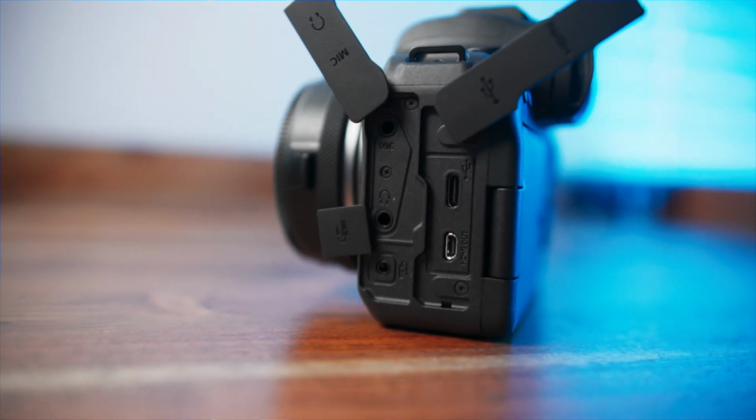There's a full size. There's the mini, which is just a smaller, flatter one, which is what the R has. And then there's this absolute, like, atrocious little tiny HDMI port that just only works half the time. It's so small, breaks so easily. It's got a USB Type-C. It's got a remote port if you're doing photography. We don't do that around here. We just do the video stuff because that's cool.